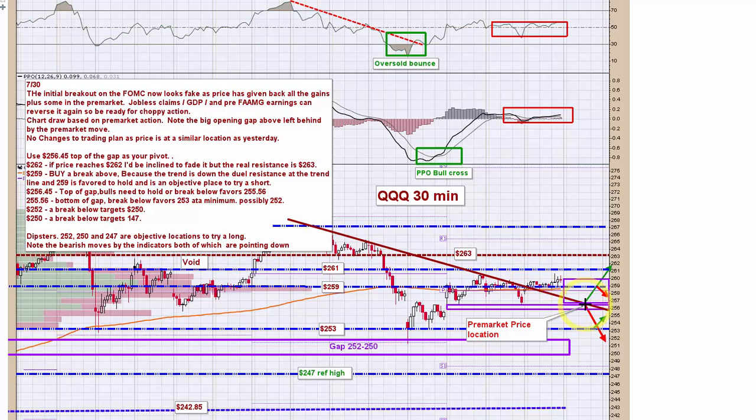Just watch price. We've got a real clear level here around 256.50. Breaks below, lean bearish. Holds, you can stay bullish and look for a move higher.